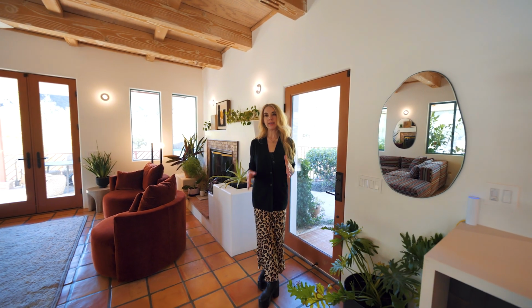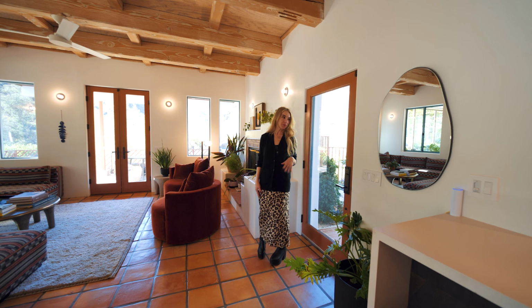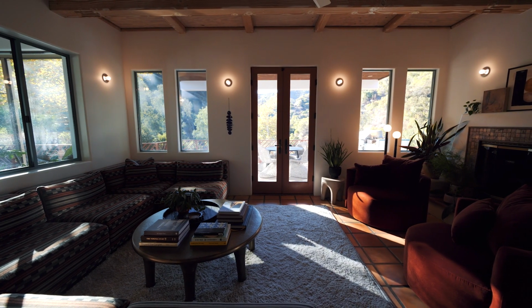So we don't really have a formal entryway in this house. It's actually really hard to find the front door. The house is very, very casual. This is our most natural front door, and we walk right into our living room, dining room, kitchen.